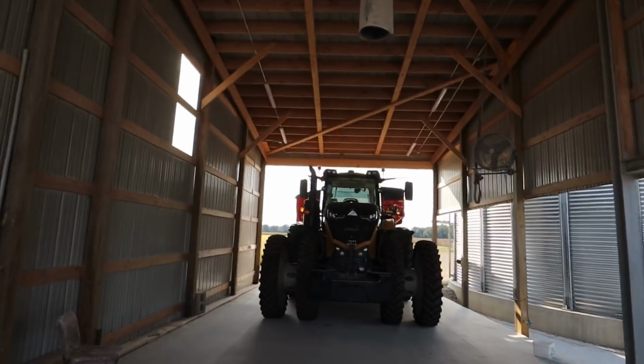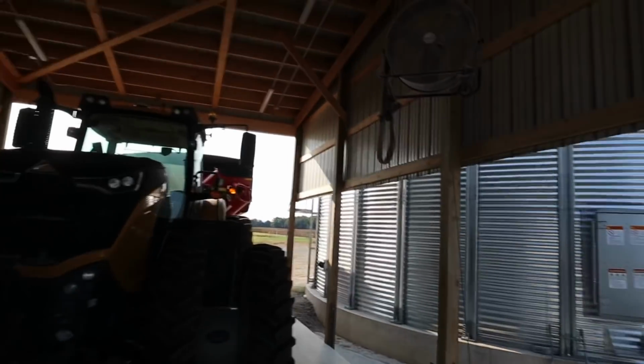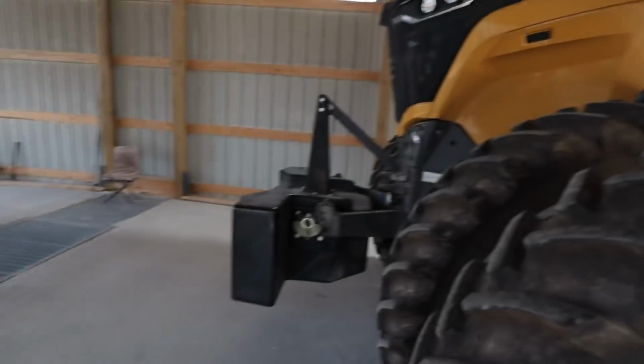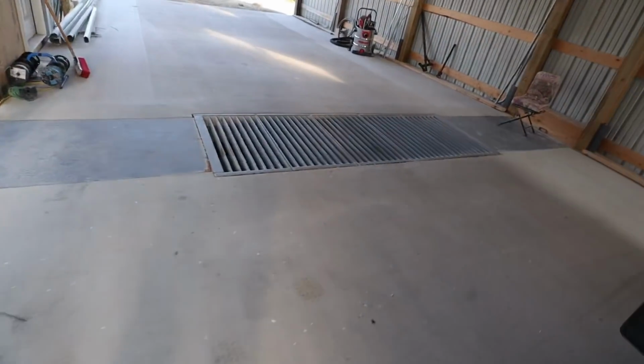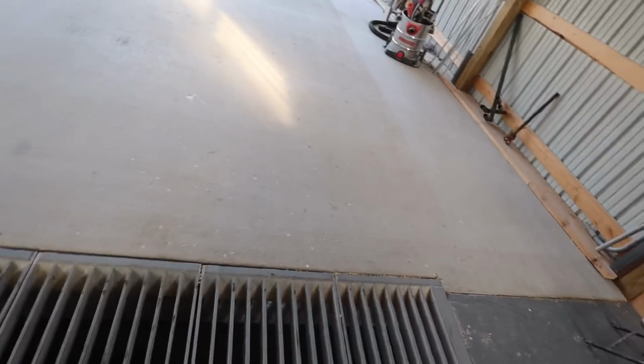Now I'm going to show you how we handle grain here. Disregard this grain cart and tractor in the way, but when grain is coming into this location, it's pulling in just like this grain cart would be, and there's our pit. By pit, I mean it's just a drag. There's not an actual pit here. I believe this drag will hold like 50 or 60 bushel, but we can't just crank the doors open and run away. And we can dump a truck pretty quick into this drag.